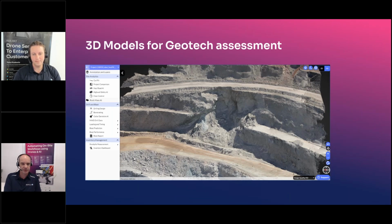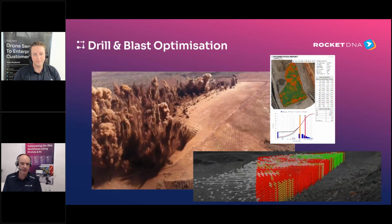I've mentioned the geotech work that we do a lot of. In this example here, the geotechnical engineers on site contacted our remote operating center and notified them that they'd had a slip in the pit wall. Our pilot immediately created a small mission. We flew that, and in about an hour and a half after the call to the remote operating center, this 3D model was available online to their geotech engineers, who were mostly based off-site. So it really enabled that high-res detailed information to be captured and shared extremely quickly.